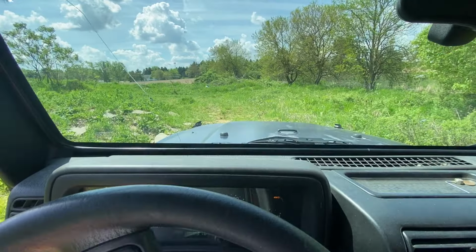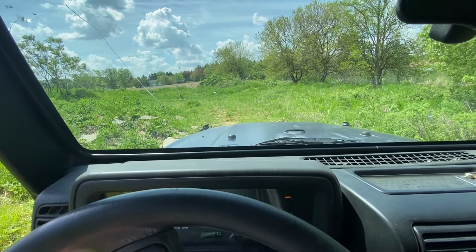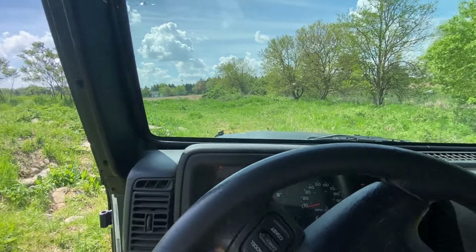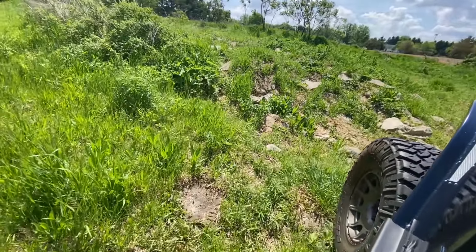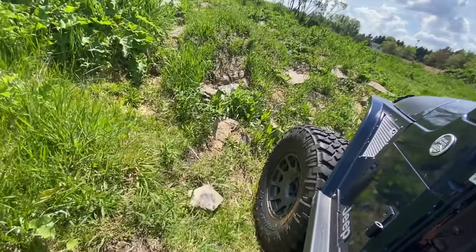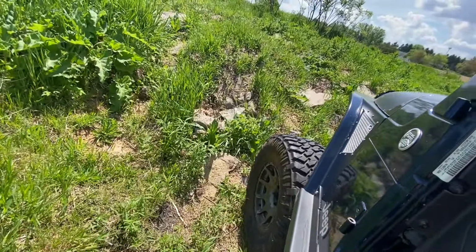And the show must go on. Well, guys, since it's one of our last times with the Jeep, I'm going to mess around on the rock pile here a little bit. Try these Nittos out, actually.